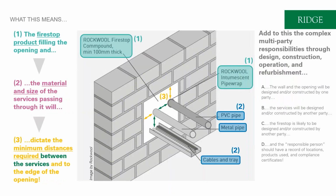So to bring that into focus a little bit more, I've come back to this diagram again. There are a few different factors that drive whether or not there is test data available for that particular scenario. First of all, the fire stop that's selected to fill the opening will be subject to different test data. Next, the material and the size of the service passing through that fire stop will be subject to different fire test data. So a copper pipe will perform quite differently to a plastic pipe, and will perform quite differently to a galvanized cable tray, for instance.